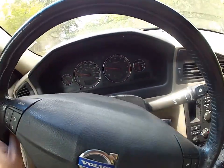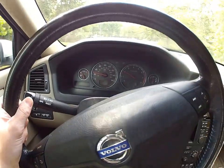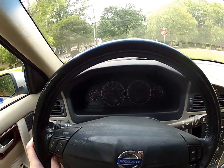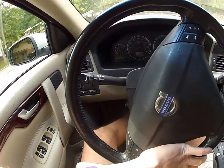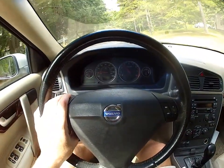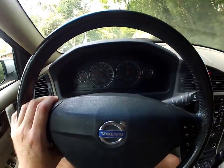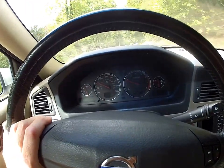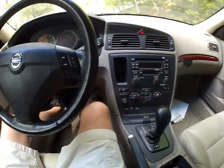Old car drives nice, especially on the interstate. It's got a great feel on the interstate. I mean, you get her up to about 80, 85, and it's smooth as silk. It's like the faster you go, the better it drives. Yeah, it's got a smooth shifting 5-speed automatic transmission.